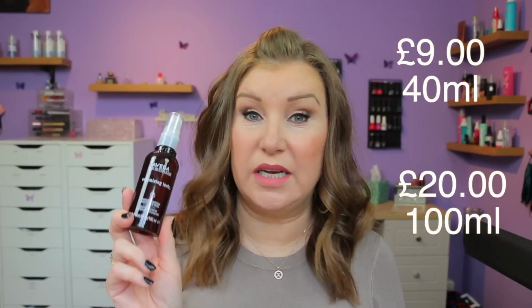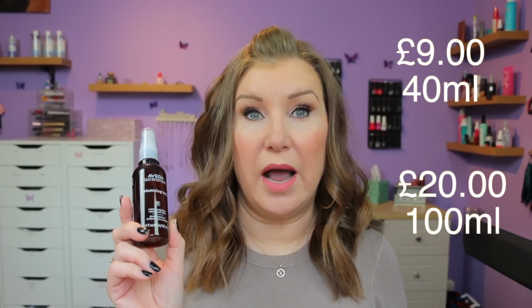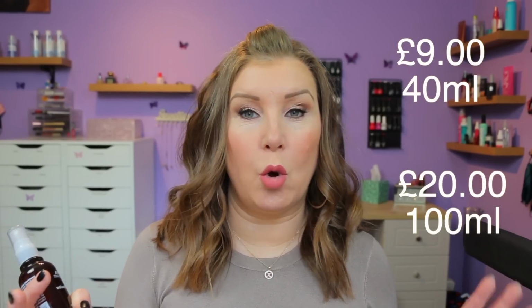So I've got my backups here to show you. Firstly, let's start with hair. You might not be surprised at this, but this is the Aveda Volumizing Tonic. I have talked about this since I bought it. This is a product that really surprised me, because I'd spent about £45 at Aveda, and all on miniatures.